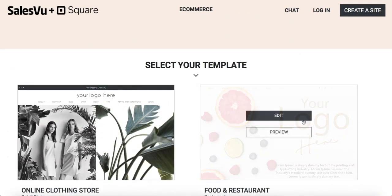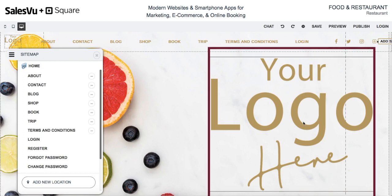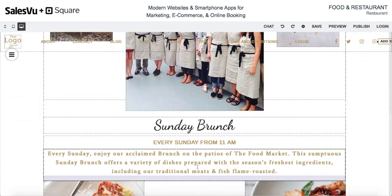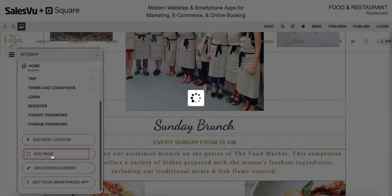You can quickly preview the template to decide if it fits your needs or start editing it immediately. On the website, you can upload your company logo, add your products and services, add your page's content, images, and even custom new pages. You can make any changes necessary to create a website exactly as you like it.